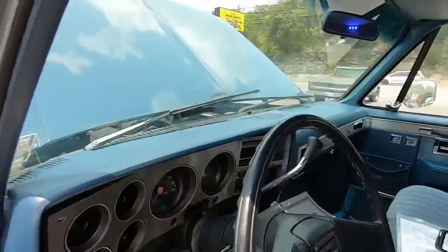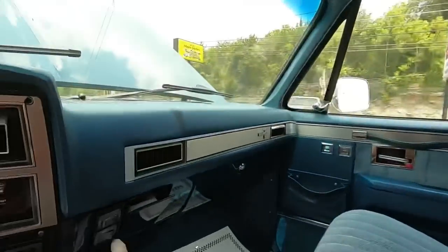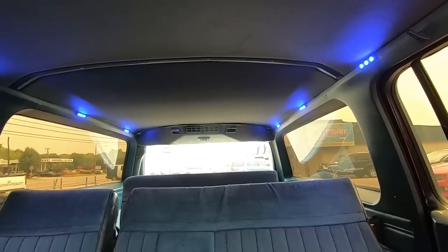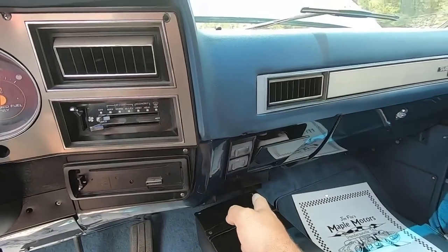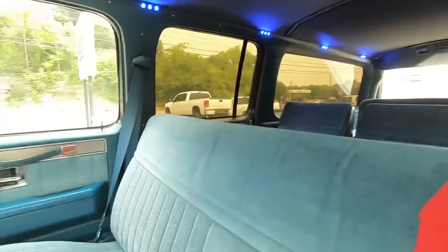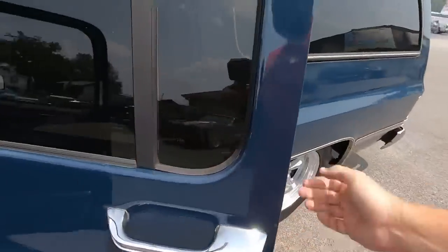We've already went over everything on the dash. Rear AC, low. I think it's blowing back there. High. Oh, high makes some crazy noise. The AC in the back makes a crazy noise on high. So yeah, rear window coming down. It's all the way down. We'll put it back up here in a second. Let's go back here and check it out. Came down pretty fast.